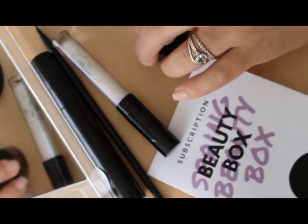So the first product I'm going to use is our Deep Plum cream eyeshadow. The cream eyeshadow is really versatile, and the coloring, the purple, is good for fair skin, medium skin, or dark skin. Purple is like a go-to universal color that everybody can rock and looks really, really good. So the way I'm going to use this first is as a liner.